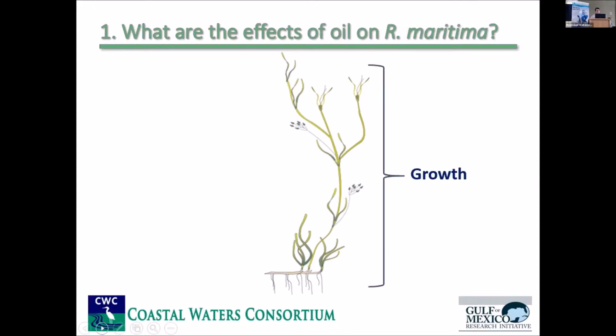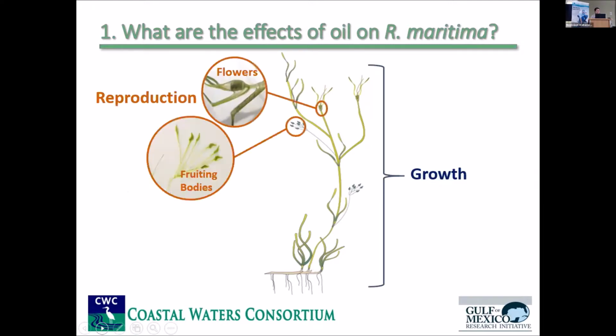We looked at growth, we looked at reproduction, and Ruppia in particular, reproduction is really important. There's some populations of Ruppia, especially in Texas, that die back completely in the winter and come back completely from the seed bank. Right? So we thought reproduction would be a really important thing to look at. And also we looked at root characteristics. Because we buried that oil, we thought we might see some effects on the roots themselves. All right, so I'll walk through these one at a time.